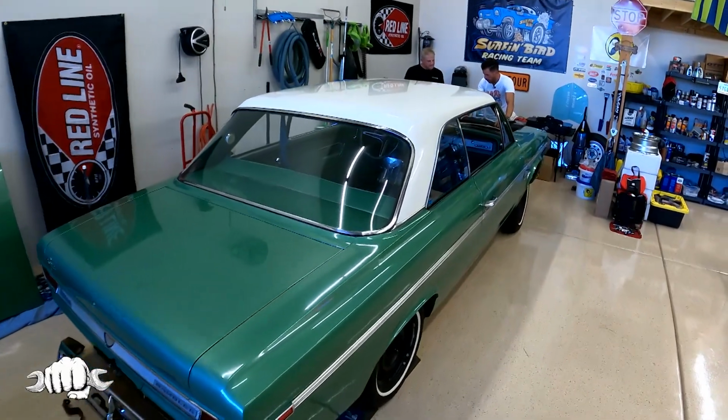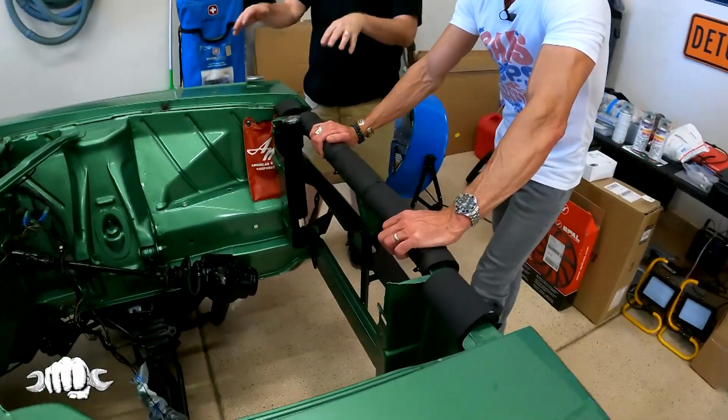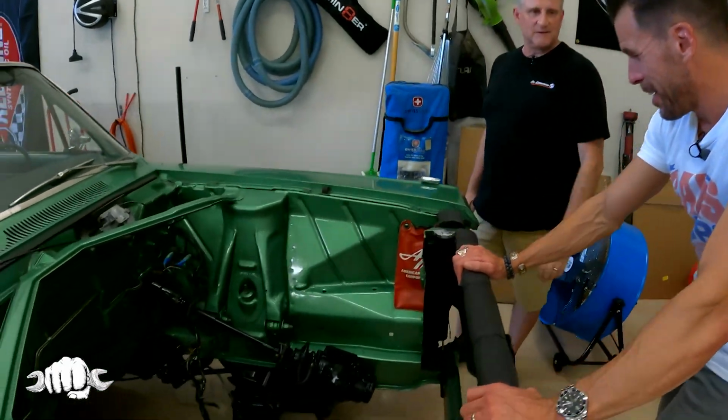You have this here too. I like how you're prepping the car for the engine because you don't want your paint to get scratched up. That's right, yeah. I spent a lot of time trying to prep this right, and I don't want to scratch this, so I'm prepping everything so when that motor goes in, you just never know when you make a little boo-boo.